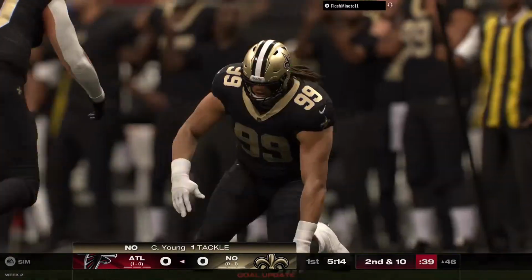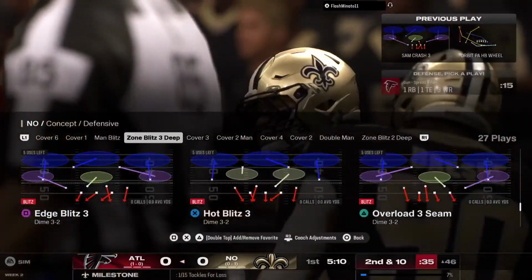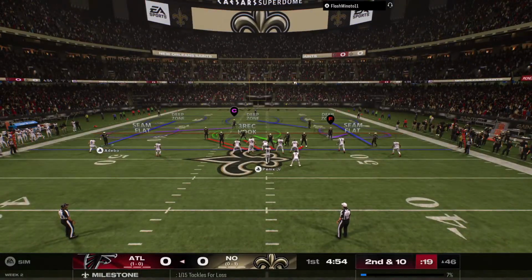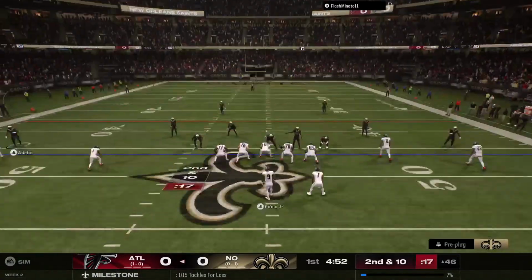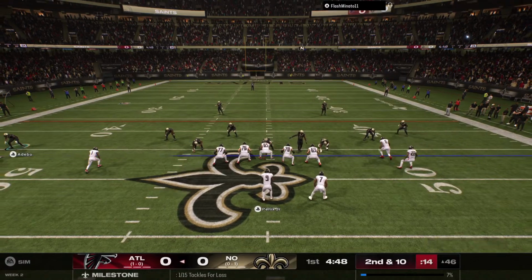So that'll be no better than an incompletion, and it'll be second down. That was a simple throw and catch, but even with that completion, 0 yards gained, so they're behind schedule on down and distance. I think they were hoping to get it to him so he could make a man or two miss, but that window closed quickly.